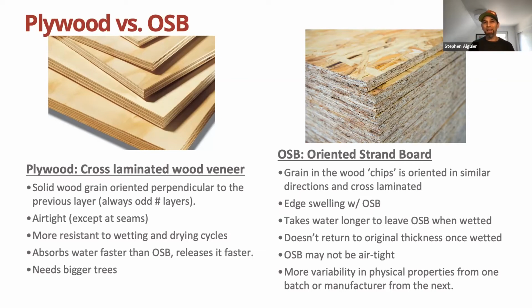OSB also, in a lot of tests, hasn't shown to be airtight. Some products are tighter than others. And there's just more variability in physical properties from one batch and one manufacturer to the next. Plywood has multiple layers that are cross-oriented and perpendicular to each other. There's always an odd number of layers. It's a 5-ply, 7-ply, 9-ply plywood. They are airtight by themselves. Of course, you have to tape seams or somehow seal up your seams to make the overall assembly tight, but plywood by itself is considered an airtight material, even with nails through it, because nails are going through a space that wasn't there before. It becomes an airtight connection, but those seams between are not.